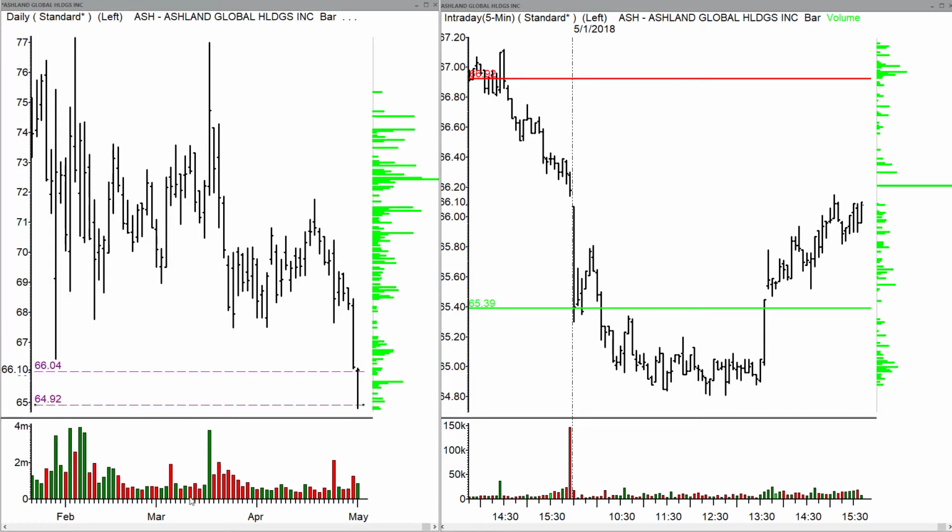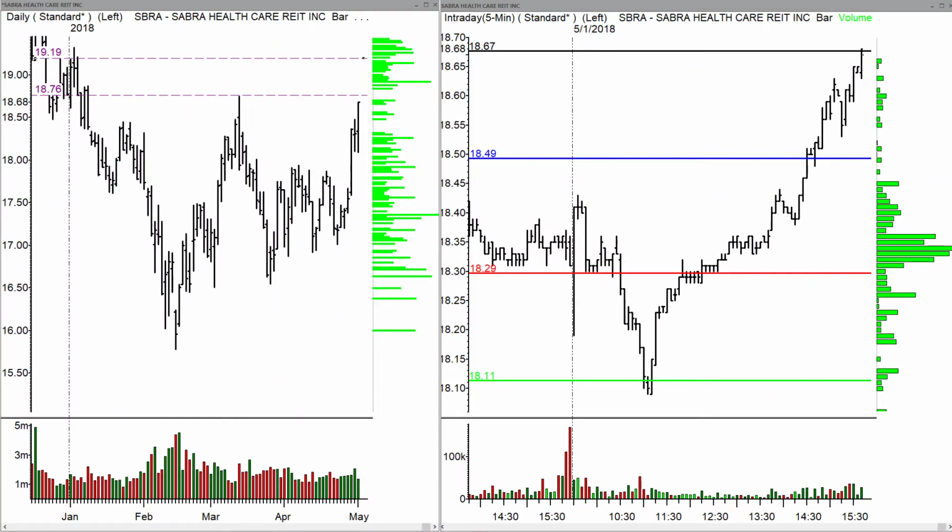Okay, what have I got for you for tomorrow? So to the long side, I'd like to circle back to SBRA Sabra and see if we can't squeeze just a little bit more out of that. That would be a very short trade to the upside. Be aware on a daily chart that up around 1920, and then again, even 1876, where we're pretty close to that, you'd want to clear these points here. But I'm going to keep it on my chart because you never know. Sometimes when they come to buy, they keep coming to buy.